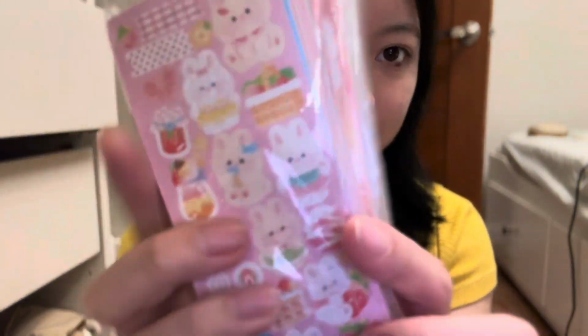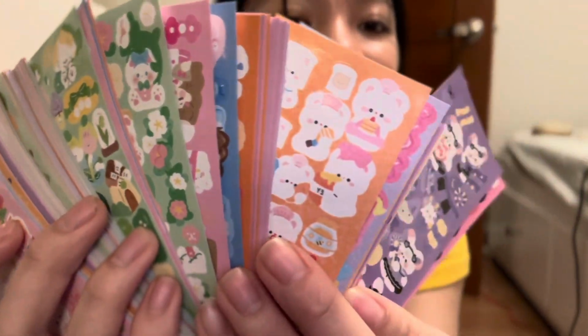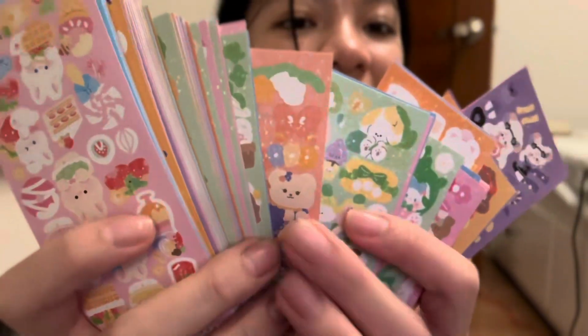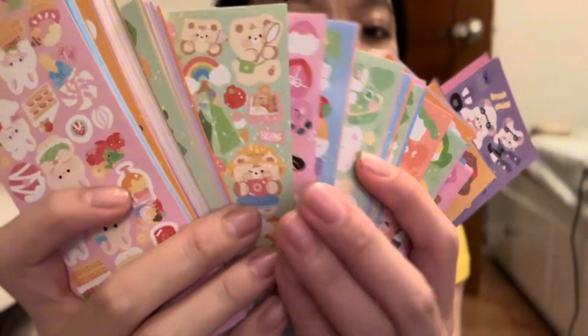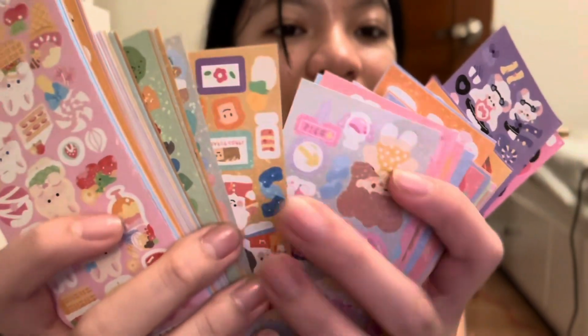Got this pack of stickers. I believe it was like a pack of 100 stickers. And it cost me like 68 pesos. So that's about like $1.50. Look at how many stickers there are. It's actually insane. And they're so pretty too. This is insane. The amount of stickers for a very low price. And they're very small ones. So it's really, really cute. They're all super unique.